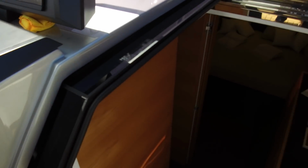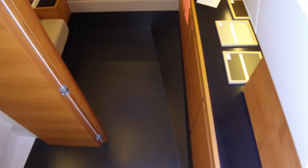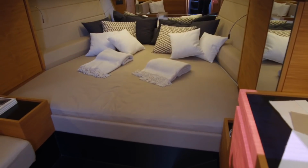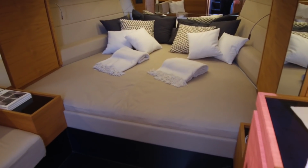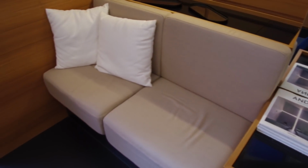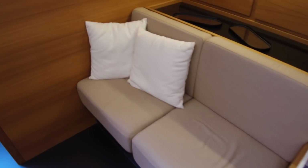And you have to remember that this is first and foremost a day boat, so there is a cabin down below, but there's not an awful lot to it. There's a double berth tucked up in the bow, not a bad size, but it's all open plan. There's a little settee, so you can sit down here, get a bit of respite from the heat with the air conditioning on.